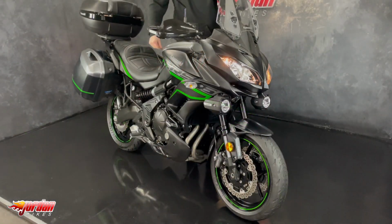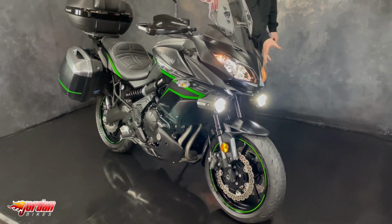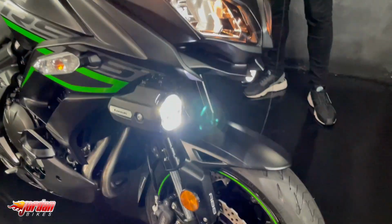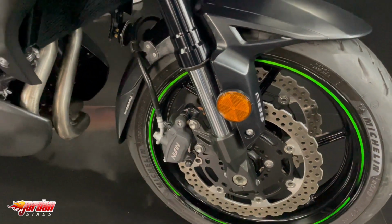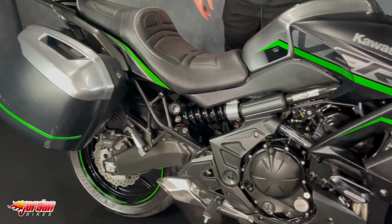Well, what a beautiful bike this one is. It's all done 6,406 miles. Being the GT, you get them LED spotlights. You get the fully adjustable Kawasaki screen. You get the full 3-box luggage as well, which is all colour coded and does use the same key as the ignition. And I'll just show you. Boom, boom, boom.